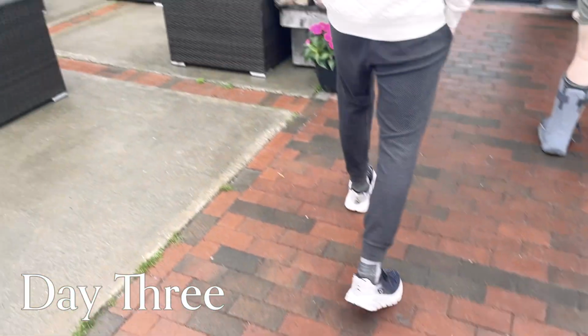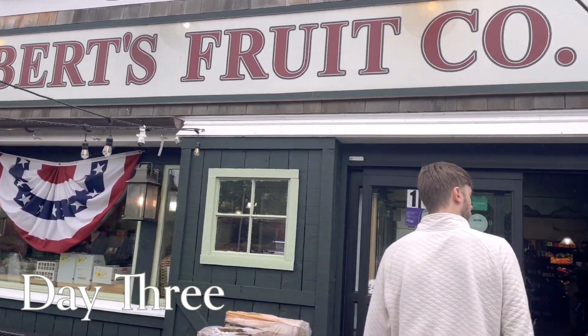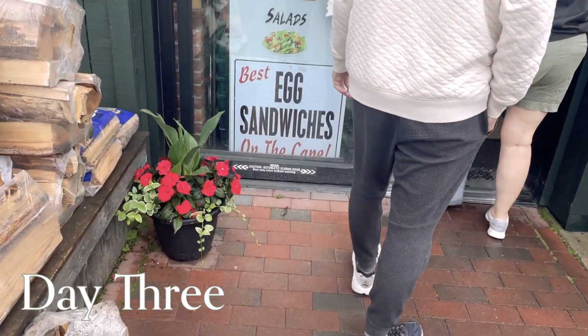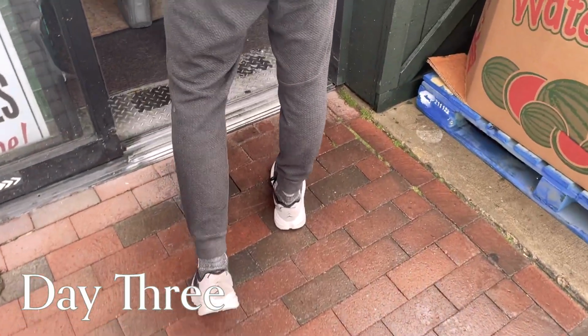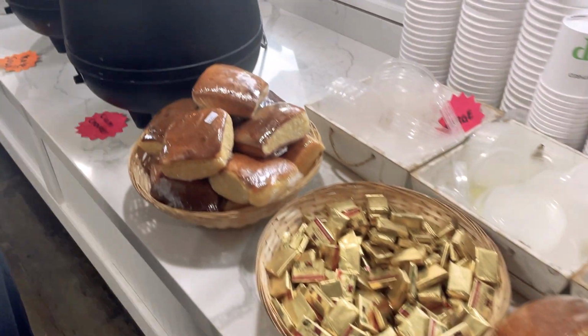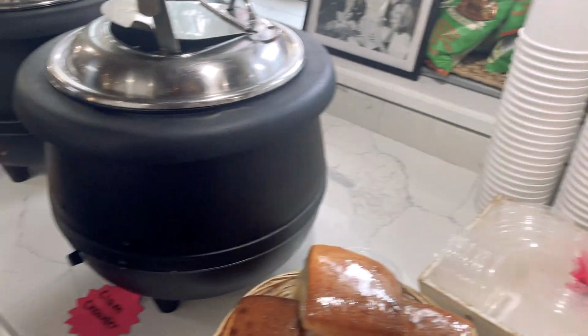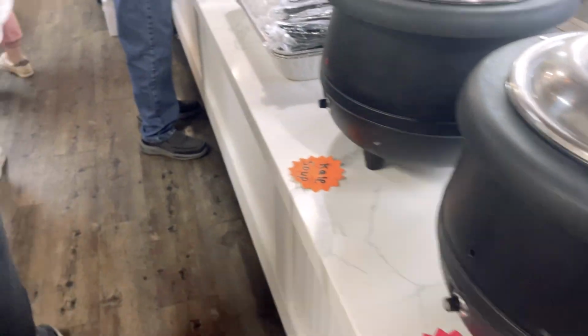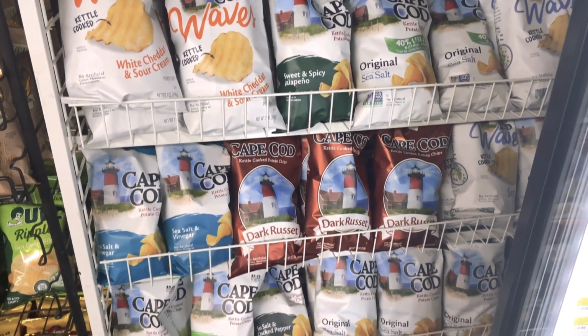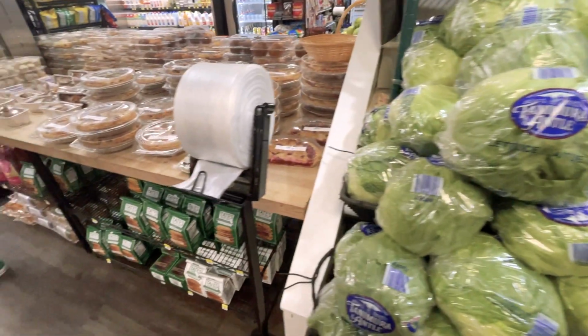On day 3, it was a very rainy day because it was, of course, New England, and it's summer, so it is a bit colder when we went in June, but overall we were going to make the most of it. We explored downtown Hyannis first. I did not get any footage there, but we did head over to Lambert's Rainbow Fruit, which was so cute, a really great atmosphere and staff, and perfect for picking up some groceries to have on our vacation and overall some lunch. We were able to try out some food.